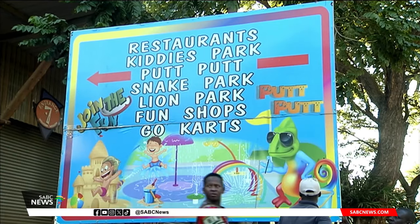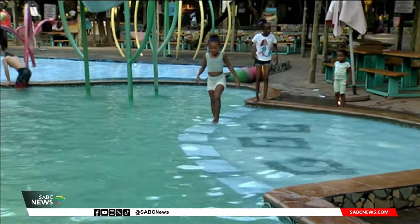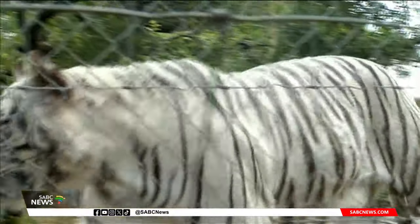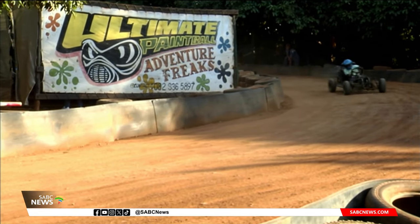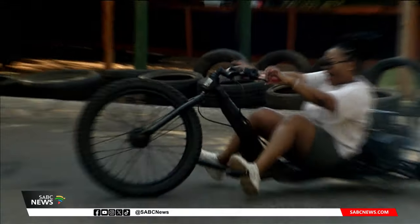We have an 18-hole mini golf course, a bungee bounce, a pool and spray park area, snake reptile conservation park, lion and tiger park, and adventure freaks. They host go-karting, paintball, archery, axe throwing, and a hell of a lot of activities. We are unfortunately mostly a sunny attraction because most of the activities are outdoor. So weather does play a role, but we adapt and we work around it as far as possible.